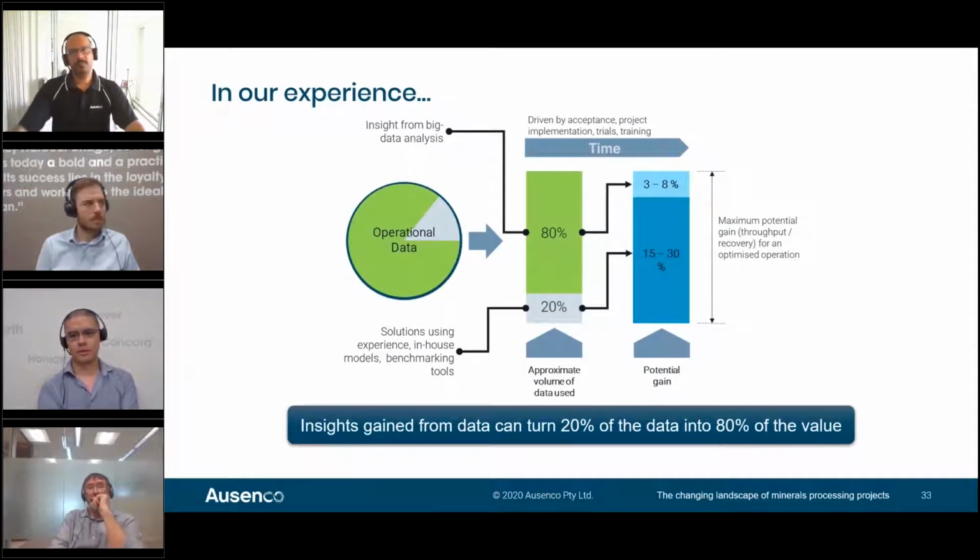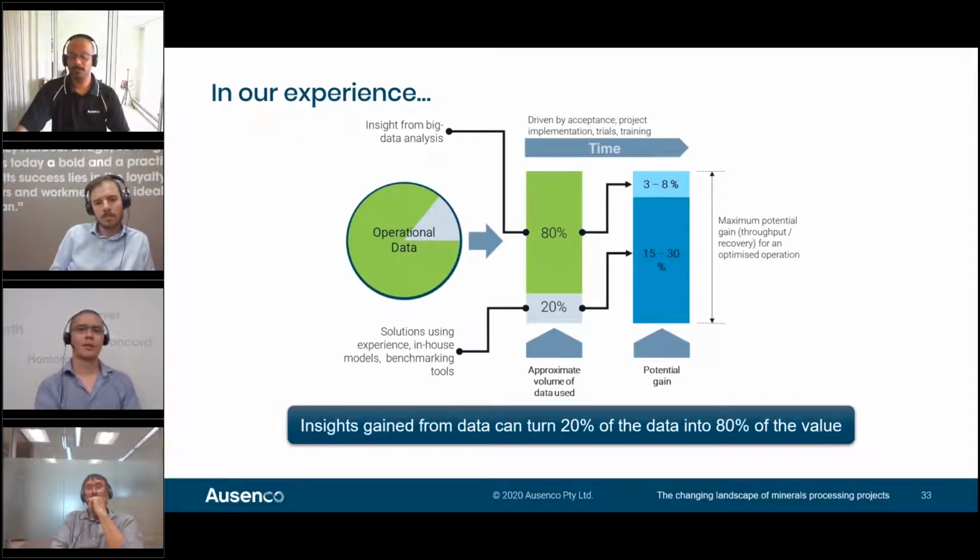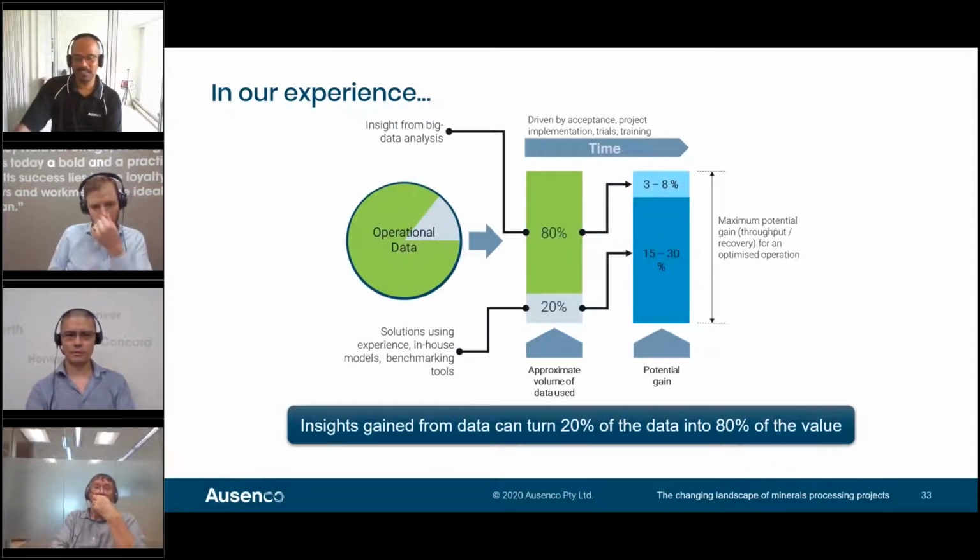So in our experience, a lot of the insights we gain, in particular looking at the optimization work, we only look at a fraction of the data, and Excel is a great tool for that. Basically we're turning 20% of that data into 80% of the value. And in current technology such as big data and AI tools, there's a place for it. But in terms of real value, in my experience, it only adds a fraction of that overall value.